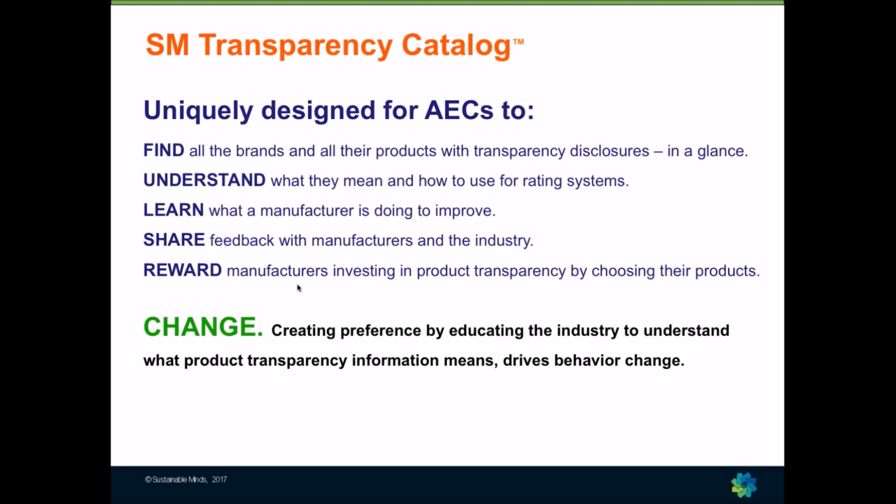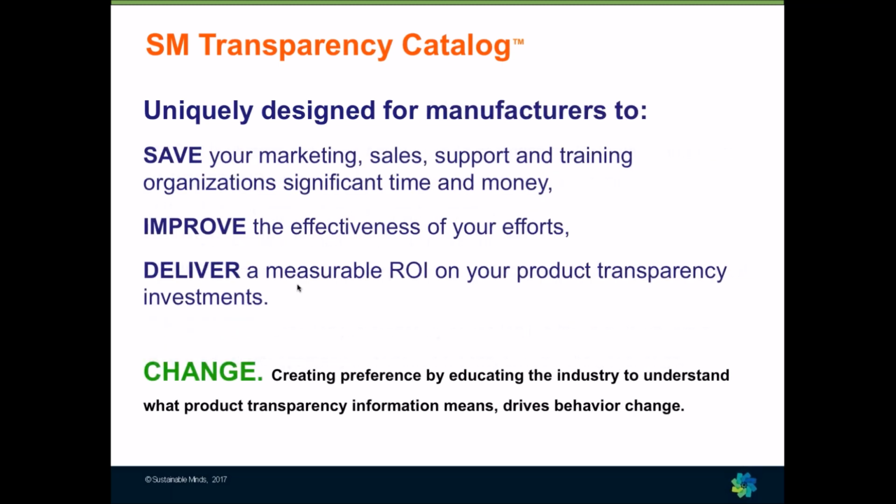And our biggest goal is to help the manufacturers get rewarded by doing this work, by making this investment. And if all of this works together, then we're going to create change in the market and in the industry, because those products that actually are higher performing and greener and healthier means we're going to have a higher performing, greener and healthier built environment.